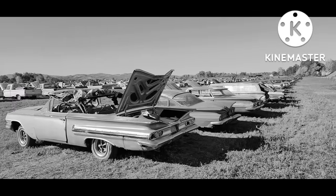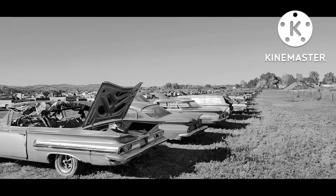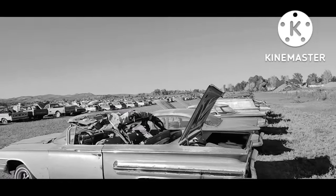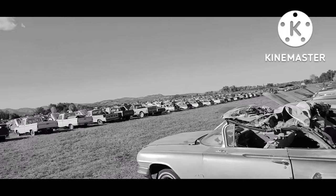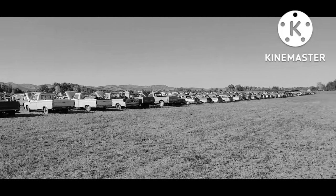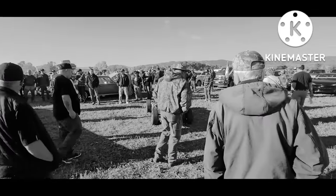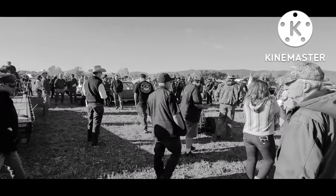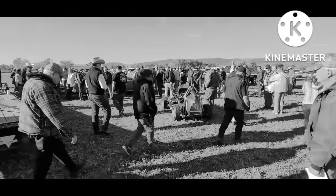Out in Fort Collins, Colorado, got a big collection of 1950s, 1960s Chevrolets, and a row of Ford trucks and Ford cars as well. And we're gonna go in sale order. Your sheet should be up to date there. There are a few that are not on here.